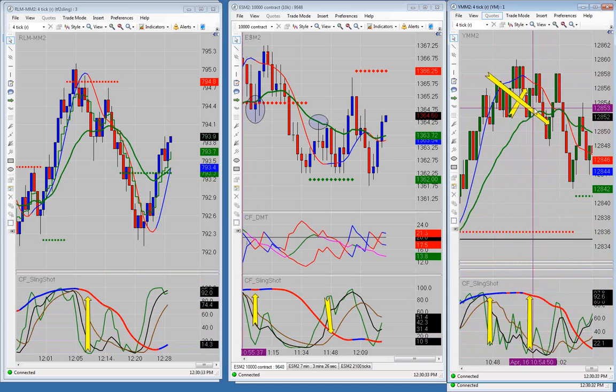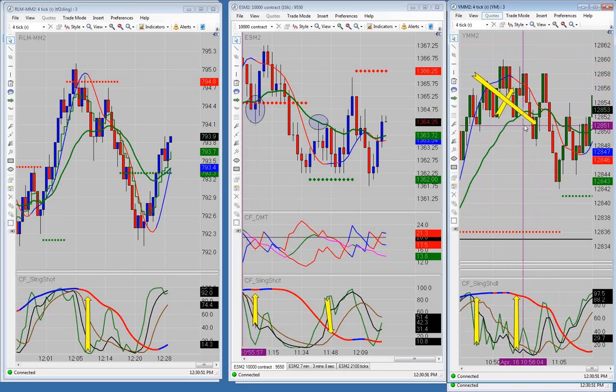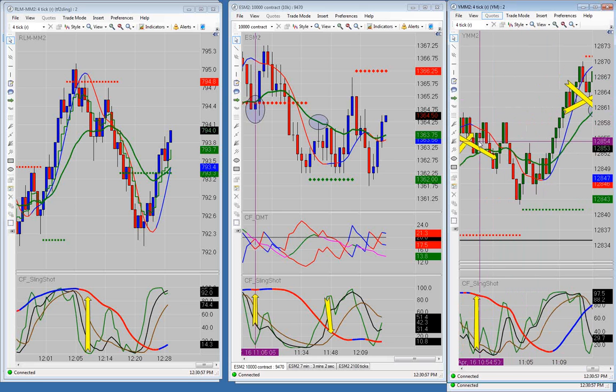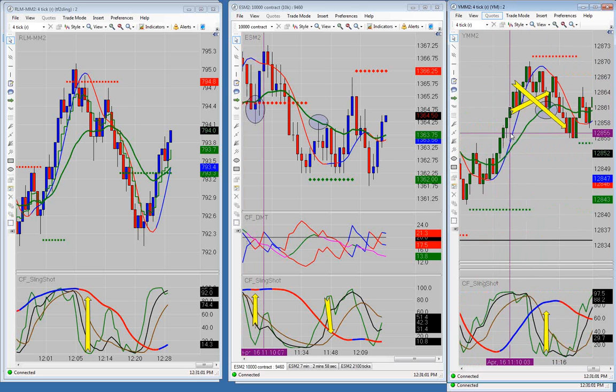Right here I went long right in here, and I went long right there, and it chopped back and forth for a little while. After it closed above the MA1 on this bar right here, and then the next bar closed back down below, that was a pretty good indication that this trade wasn't going to work out. It did it again right here before it finally stopped me out. Well, it stopped me out over here, but it did it again after it stopped me out. So I lost, I don't know, 5 or 7 ticks on that trade.